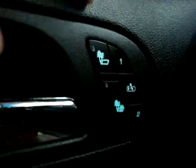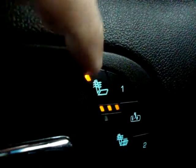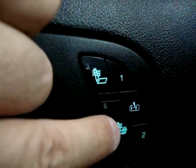Alright, let me hold the camera here. This is to heat the backrest only. You got three different levels of comfort: high, medium, low, and off. And the same thing for the bottom one down here.